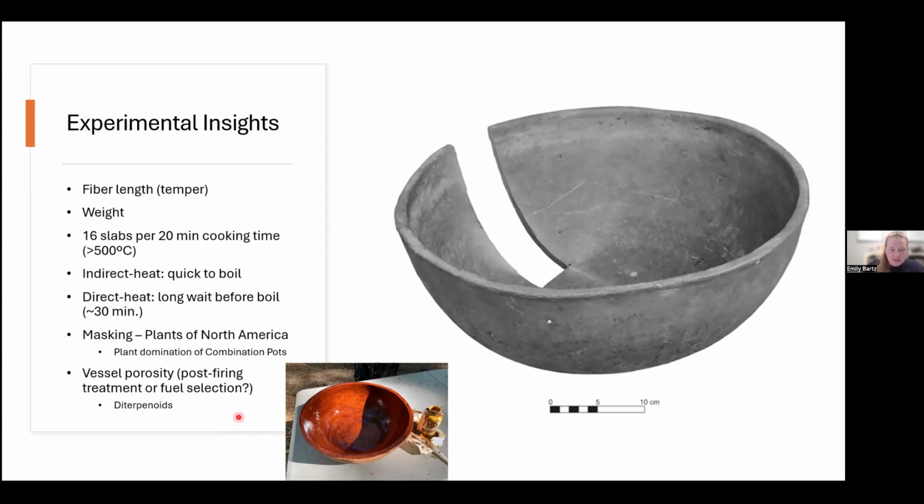But one thing I do want to mention is just because we find pine resin in the pots doesn't necessarily mean that was being used as a post-firing treatment. It could be that they were either firing these pots in pine fires or they were cooking using pine, because as that pine heats up, it can shoot that resin up into your pot and it can be absorbed into your pot.